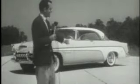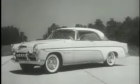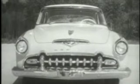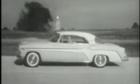Well, here we are, and there's the car. The key word this year, Groucho, is style. Sleek, taut, modern style. This new DeSoto is mighty fast-looking, eager, and new and different. DeSoto's really got it this year. See the 1955 DeSoto tomorrow at your DeSoto Plymouth dealer.